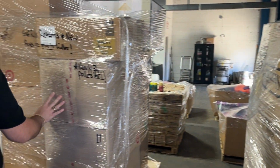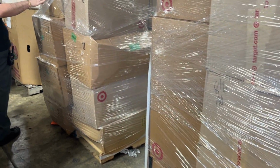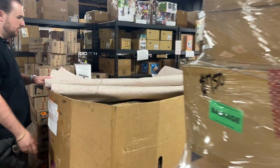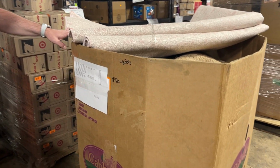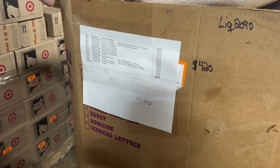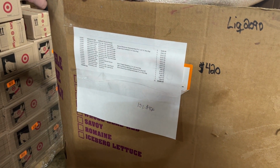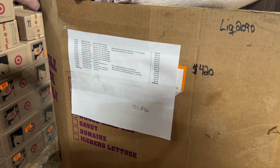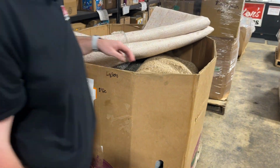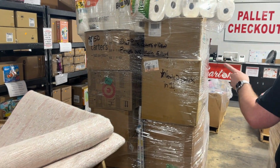This one here is $725. Got another one here at $725 as well. This one here is $750. Got another rug pallet here. This one is $420. Again, manifested. It's got some pretty pricey rugs in it. That one there is $542. Another one for $415. Those are retail values. Your guys' price is just 15%. Okay, got another one here. This is mixed GM, $750.